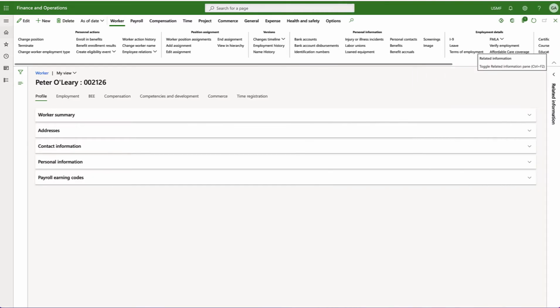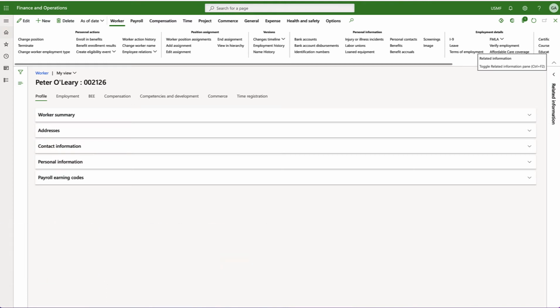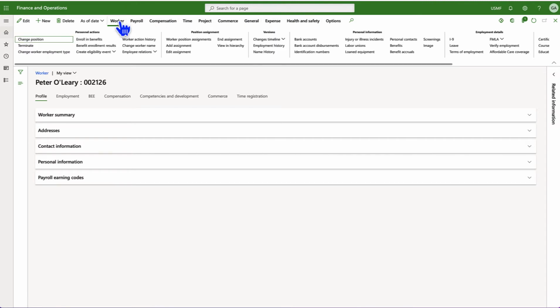So next I want to show you how we would record the transfer of Peter into a new role within our system. So again, we start from the worker view, and we're on Peter O'Leary's record. Instead of the health and safety, we're now going to move over to a new tab at the top here, and we're going to look for worker position assignments. Before I click on that, just a comment.